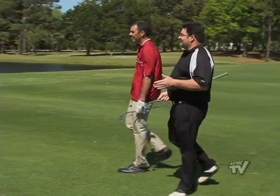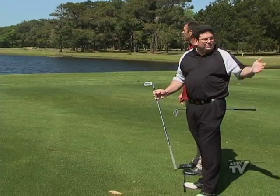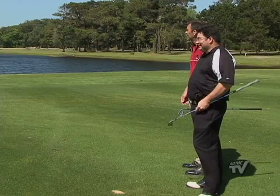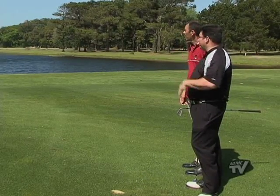There's that wind still hitting us. Oh, yeah. I can hear the beach from here. Well, we did what we wanted to. We're between the 100 and 150. It's a back pin. I'm going about two clubs higher than normal because I want to fly it all the way back there, right? Yes.